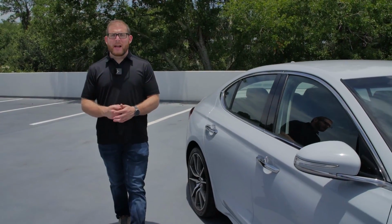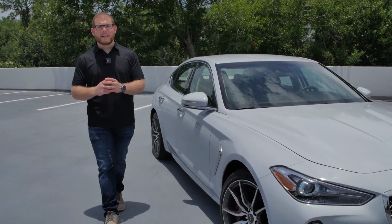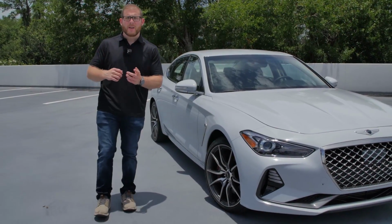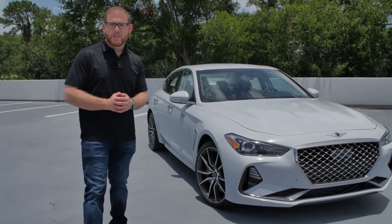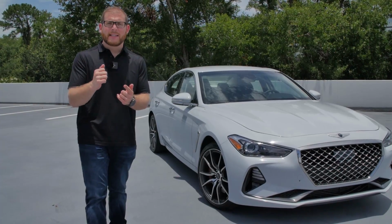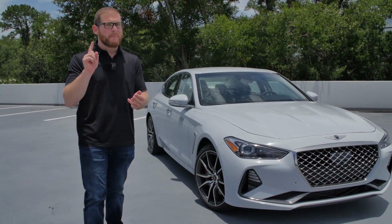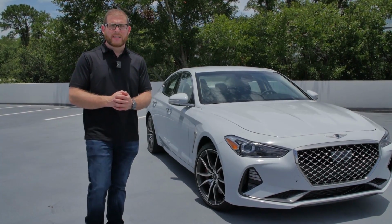When the Genesis brand spun off from Hyundai as its own luxury arm, it knew it needed some seriously good product to compete with established marques like Audi, BMW, and Mercedes. Enter this guy, the G70. Their smallest sedan competes right up against cars like the C-Class, Audi A4, and the BMW 3 Series. Can it do it? That's what we're going to check out today.